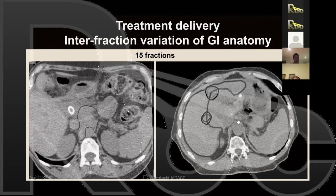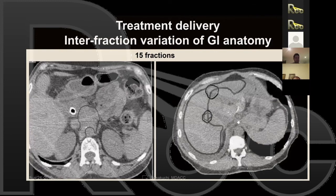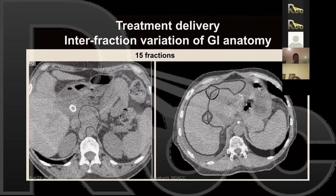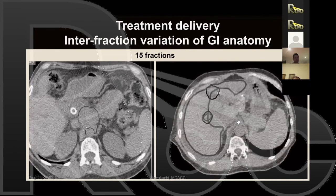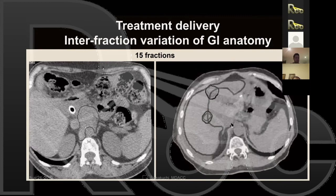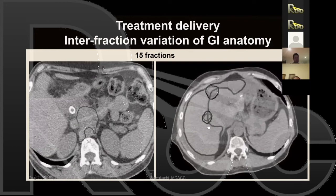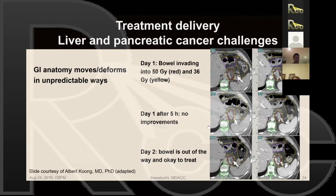And shown here is another example. So these images were acquired on subsequent fractions, over 15 fractions, all acquired with breath hold, but you can still see that there are some residual motion changes that happen even with breath hold imaging. And there are other things that we have to take into account, because the patient sets up differently during every fraction, and breathing is also different on different days. So the GI anatomy does move and deform in unpredictable ways.